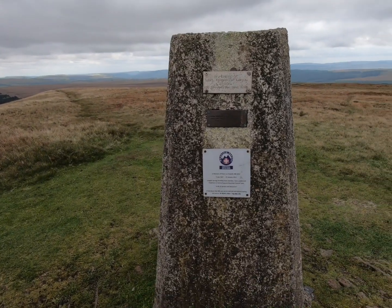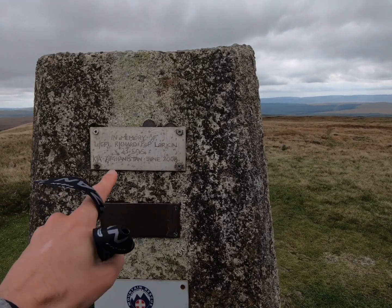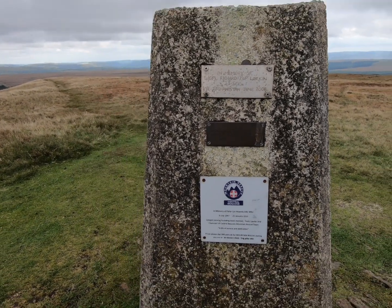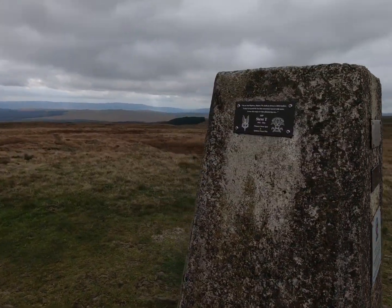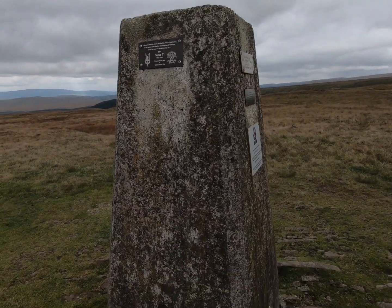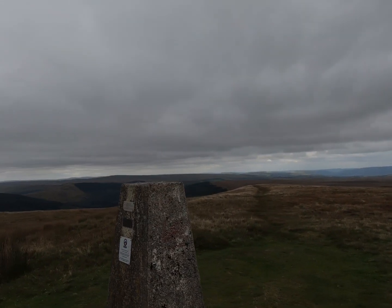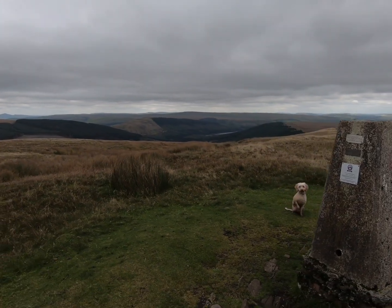Some memorials on here, and Richard Larkin killed in action in Afghanistan 2008, and in another one in Helmand, SAS as well. Another SAS memorial, very poignant. And here as well. Well, I'm going to say my prayers for them. Any person that gives their life for this country is just remarkable. Heroic isn't even a word, is it?